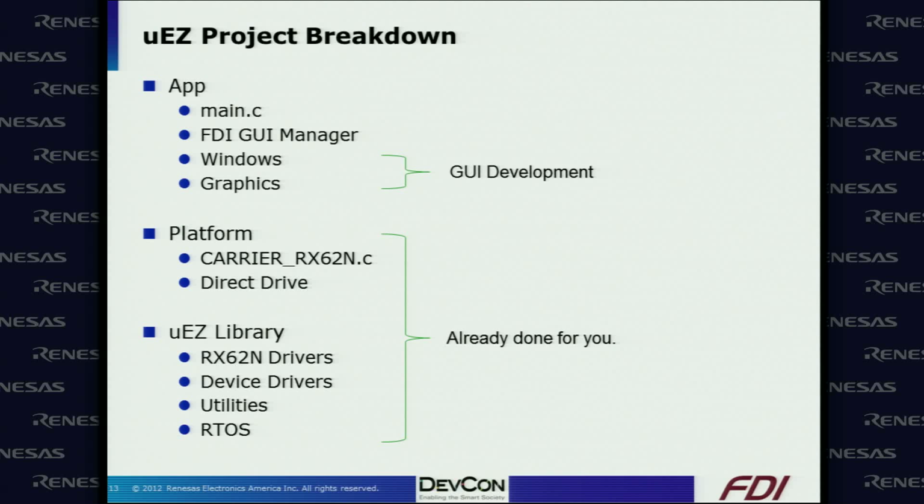And here's a breakdown of what a Muse project would look like when you download it from SourceForge. It comes in 3 parts. We have our Muse library, which is a DLL that's compiled separately, and that's going to contain all our device drivers. Today we're using FreeRTOS, so we'll have our RTOS compiled into this library, as well as our processor-specific drivers.